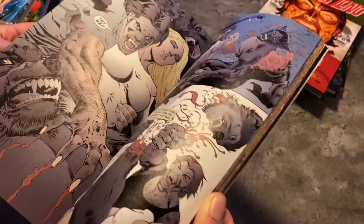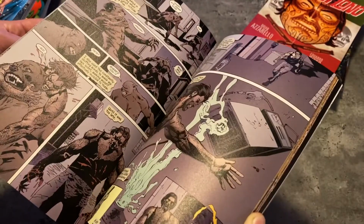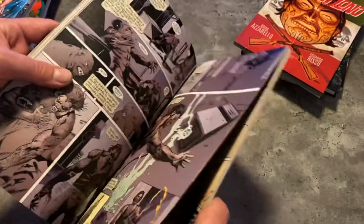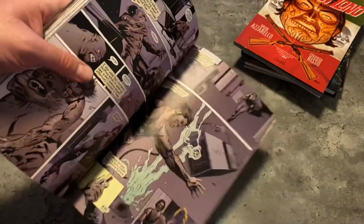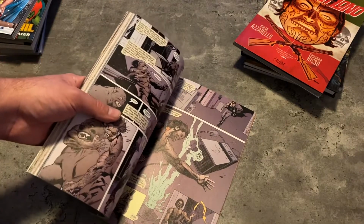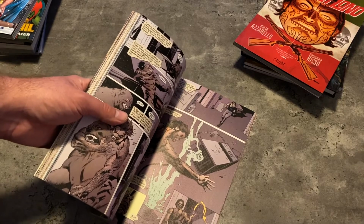But I think it takes place somewhere in the Fables series, but I'm not quite sure when. So I am going to do some more research before I read this. I'll probably read it in the midst of my Fables read through. I'm going to reread all the ones I had bought, and then I finished the run, so I haven't read the entire series of Fables yet.